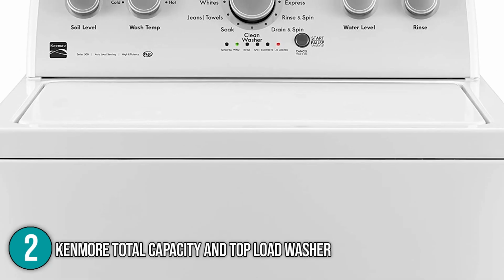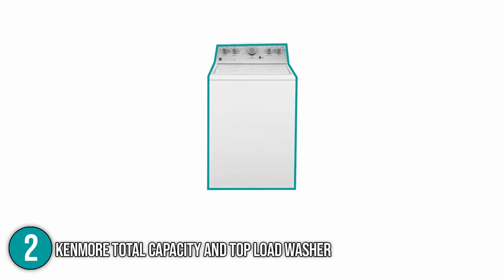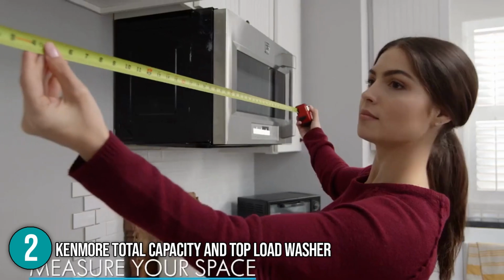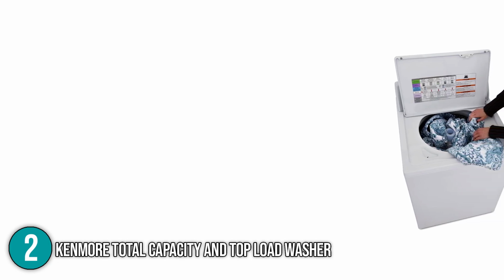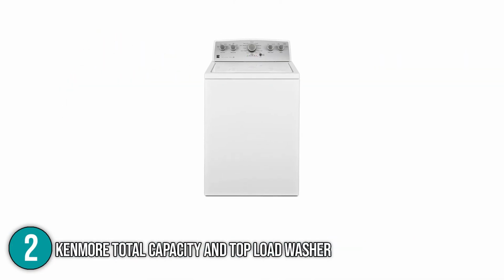The Kenmore Total Capacity Top-Load Washer is a low-cost and easy-to-use machine. Despite the use of a central agitator, it has an elegant design that fits into almost any room and is generally soft on garments. It offers helpful features like a deep fill option and an additional rinse cycle. For that reason, it earns the second spot on our list.